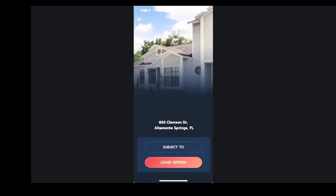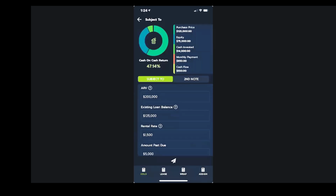And guys, as you can see here, Any Deal in Analyze My Deal has now said that this is only possible for a subject to or a lease option. So I'm going to go ahead and go into subject to. I just want to point out, guys, if there was more equity in that property, wholesale would have also been an option. But what Any Deal did for you, it eliminated wholesale, because based on everything that he put in, there was not enough equity for it to make sense as a wholesale deal. So Any Deal subtracted that from the options to make it easier for you.